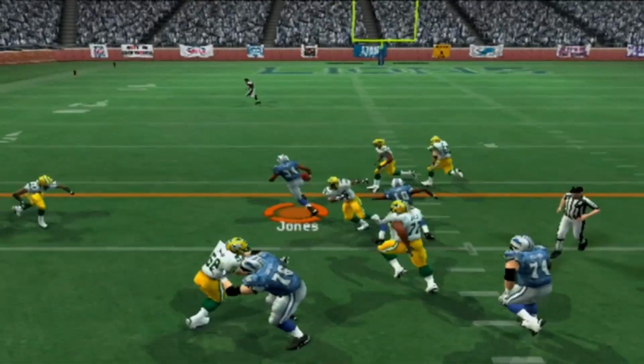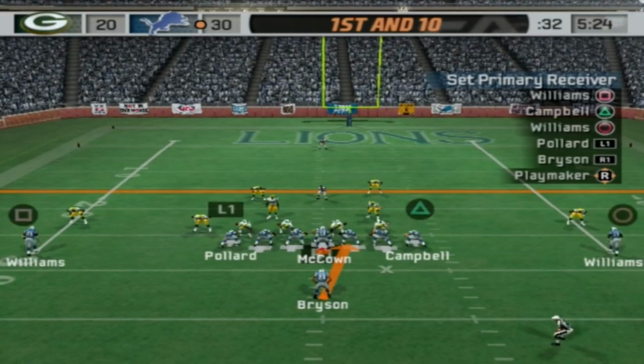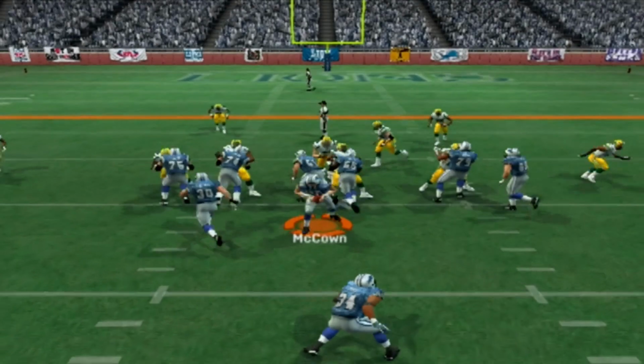Here's a handoff to Jones. Nice run there, nice blocking. He's inside the 30. 1st and 10 now. Here's McCown handing it off to Bryson. He gets blown up in the backfield. Not a lot he could do there. Now it's 2nd and 14.